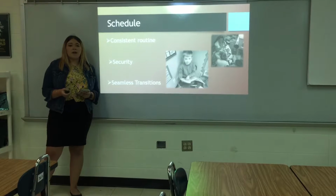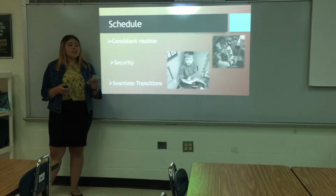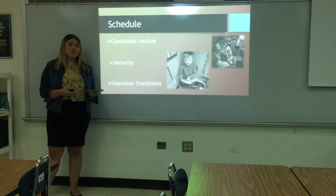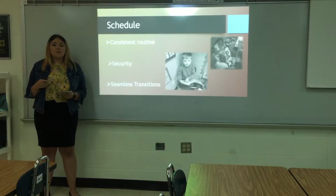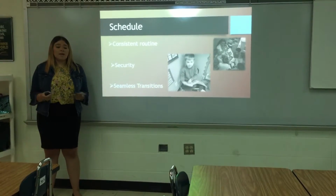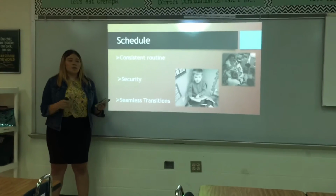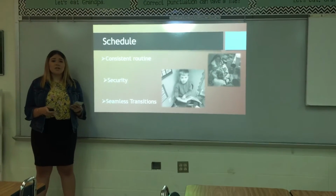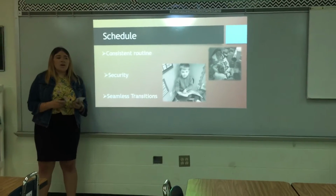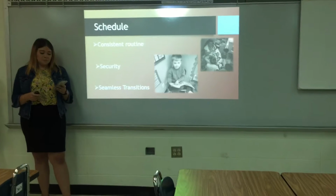Seamless transitions can be accomplished through verbal direction and nonverbal cues. Verbal direction would be, Jimmy, when you have finished your art project, you can come sit in the carpet and read. A nonverbal cue could be shutting off the lights. When you shut off the lights, the children know, okay, it's time to clean up and we are transitioning. When you ring a bell, the children know what they're supposed to do. It is important to give 5-minute warnings so that the children who do not do well with transitions can begin preparing themselves for the change.